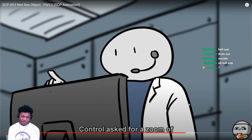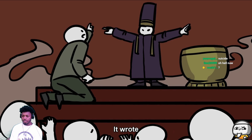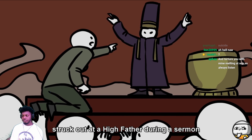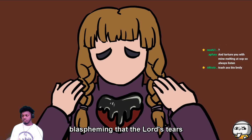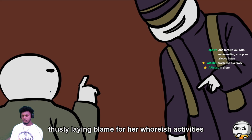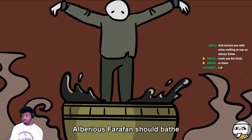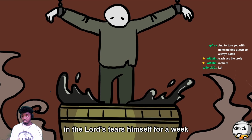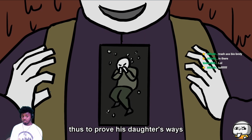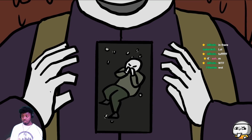Bodies. Control asked for a zoom of one of the patient's pages on the chart. It wrote, Citizen Alberius Farafan struck out at a high father during a sermon, blaspheming that the Lord's tears did turn his daughter to be unright in mind and heart, thusly laying blame for her whorish activities at the feet of the High Father and his blessing. Alberius Farafan should bathe in the Lord's tears himself for a week to be cleansed of mind and soul, thus to prove his daughter's ways are fault of not the Father's hands and to give him peace of self.